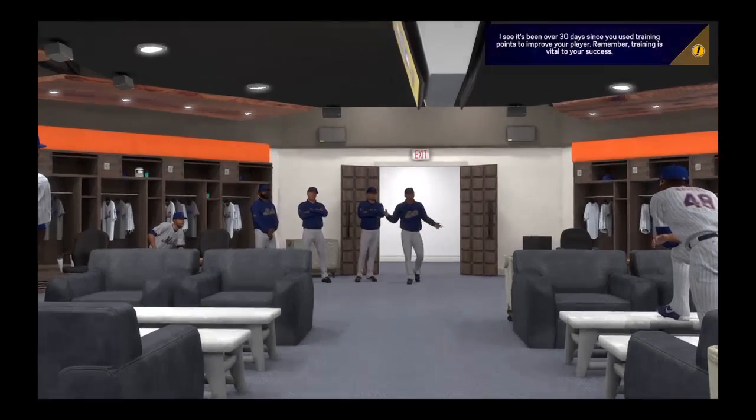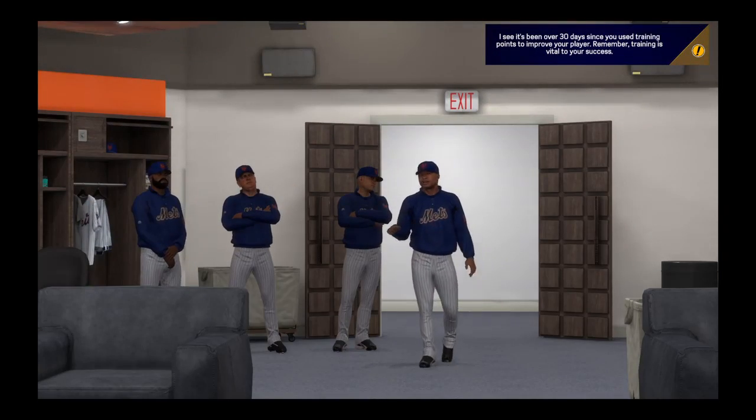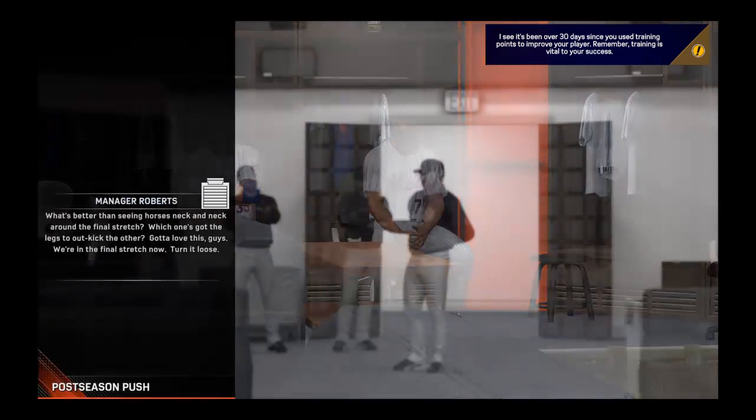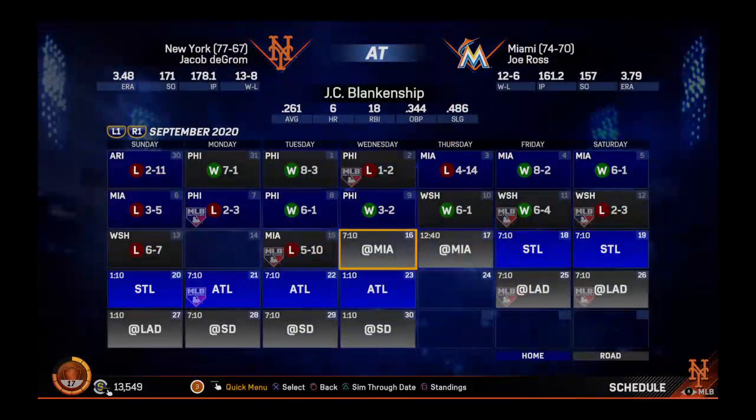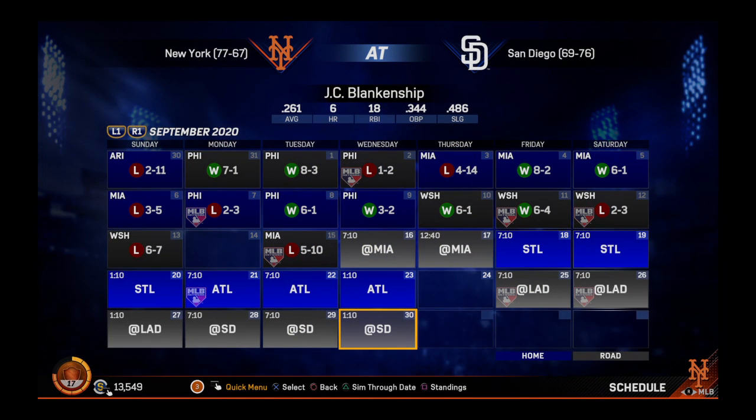Locked in a heated race late in the season, a team gets a pregame pep talk from their skipper. Seeing the horse neck and neck around the final stretch. Which one of these guys is going to kick out the other? Gotta love this guys. We're in the final stretch now. Turn it loose. Okay, well, let's see what we can do to turn it loose then.